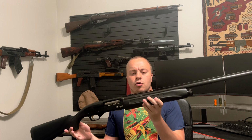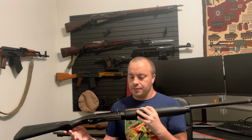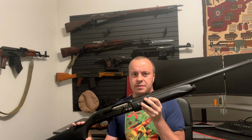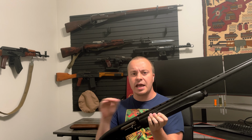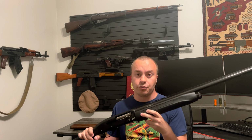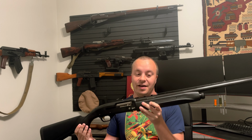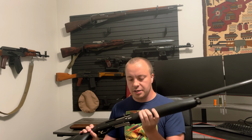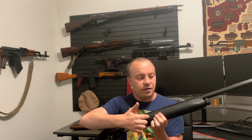So let's talk a little bit more about the design of both of these guns. I have the Baikal here, but both of them are very similar because the Browning A-5 really set the standard for all semi-auto design moving forward, and you can really see a lot of the Browning A-5 in many of the modern shotguns. But if you're unfamiliar with the shotguns, you have the magazine here.